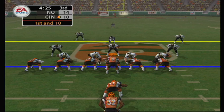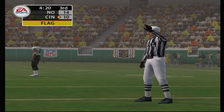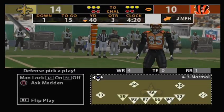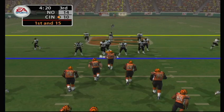Johnson in the backfield. Johnson in motion. Penalty marker down. Dead ball. Ball start on the offense. Number 65. Still 1st down. They're moving in the wrong direction. A play like that will just kill a coach. You're trying to put a drive together, and then boom, something like that happens.